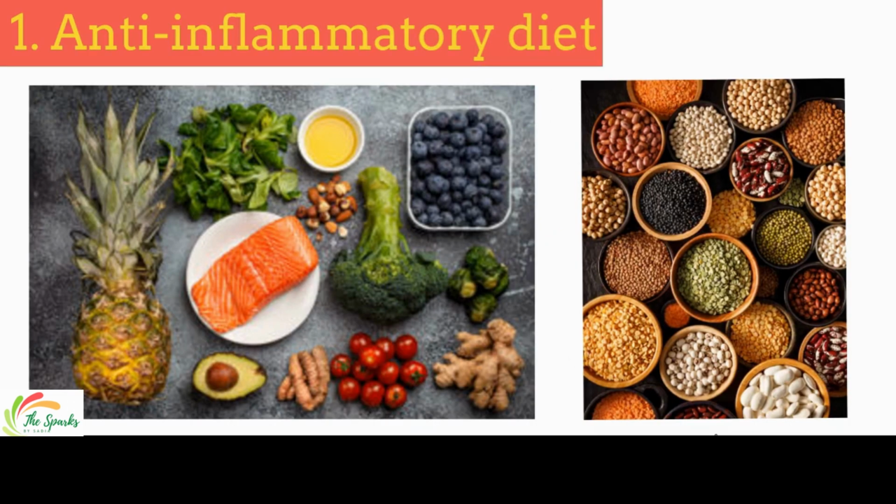Eating an anti-inflammatory diet can help offset some of the complications of systemic lupus. Foods include olive oil, vegetables, such as tomatoes and leafy greens, nuts, such as walnuts and almonds, fatty fish, such as salmon and mackerel, fruits like berries, grapes, apple, pomegranate etc. All types of beans and lentils. Spices, such as ginger, turmeric and curcumin, yogurt, and green tea are included.